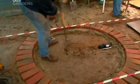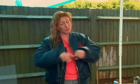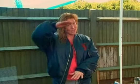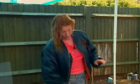Right, what I'm doing here is digging the reservoir for the water feature. Because Alan doesn't want to see any water, we've got to put a grid across and suspend the fountain on the grid. And the fountain's going to be quite high when it's working. So we've got to run the liner all the way across the circle and under the pebbles so that all the water gets back into the reservoir.